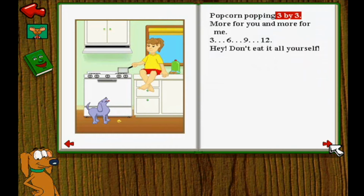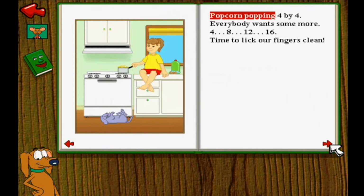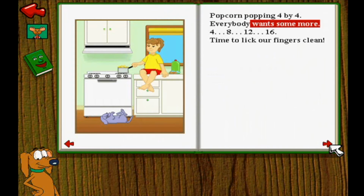Popcorn popping three by three, more for you and more for me. 3, 6, 9, 12. Hey, don't eat it all yourself. Popcorn popping 4 by 4. Everybody wants some more. 4, 8, 12, 16. Time to lick our fingers clean.